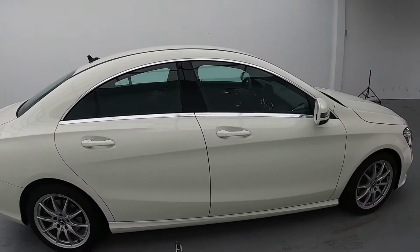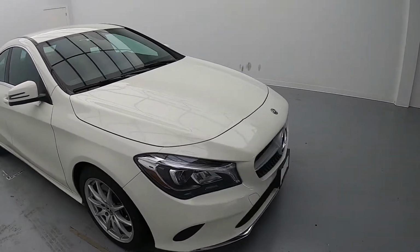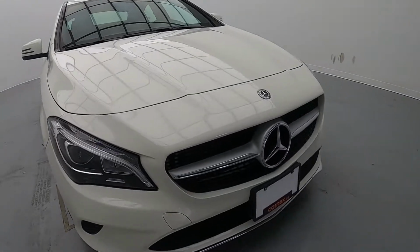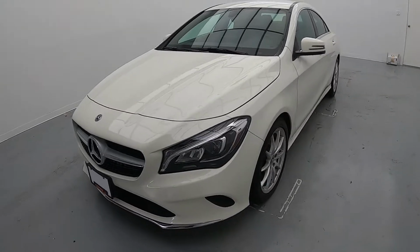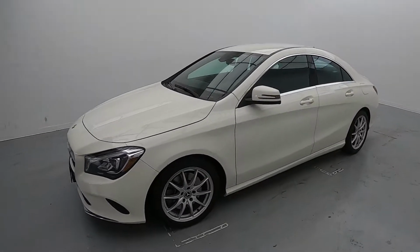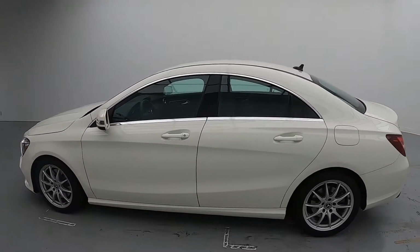Now on this side of the vehicle, there's no major imperfections. Same with the front, as you can see, no stone chips, no scratches, nothing crazy going on. So let's head inside and check out some of the features in there.